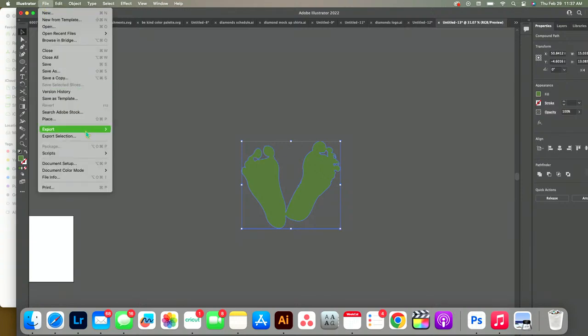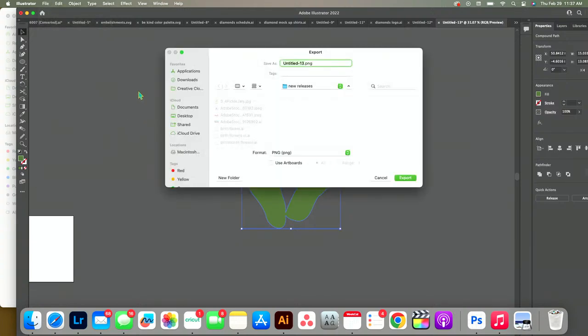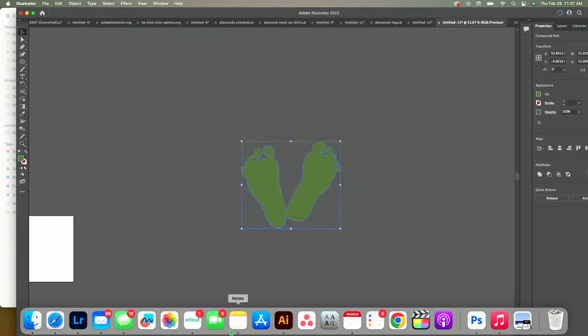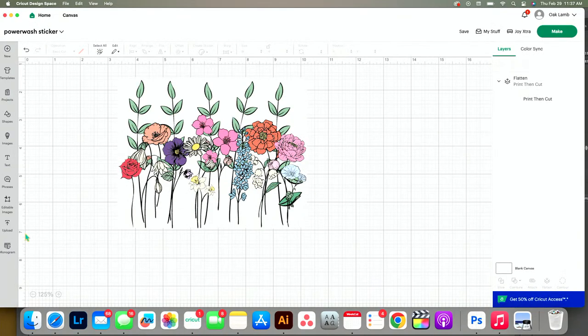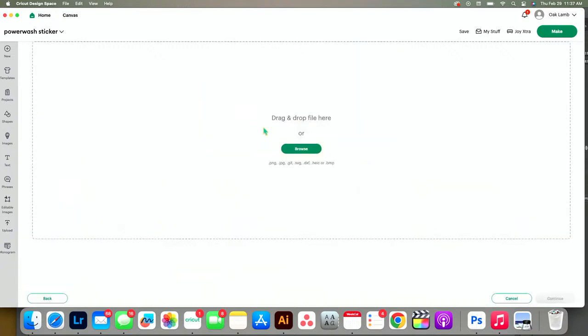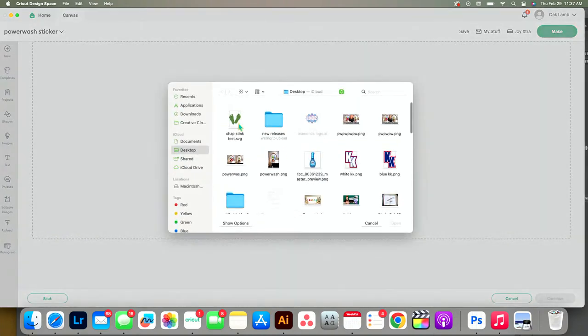And then we're just going to save it. Export, export as, and then we're going to save it as an SVG. You can also save it as a PNG if you want to. Chap, stink feet. That's not spelled correctly. And then open up Design Space. Upload your graphic you just made.